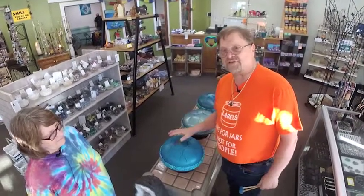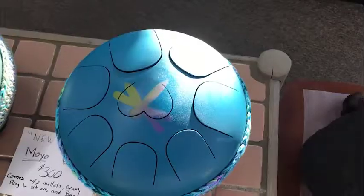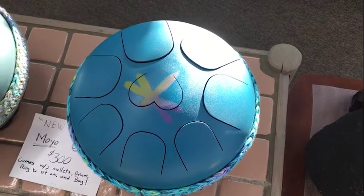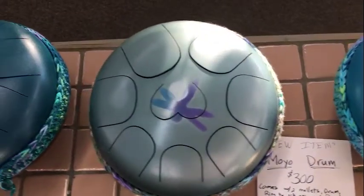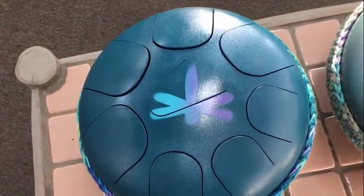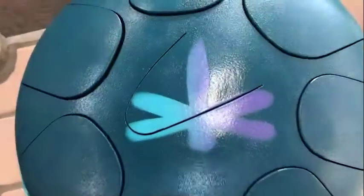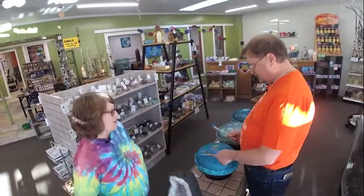Wonderful meditation drum. Definitely not a percussion drum, and they suggest that you don't play it hard and fast. Play it for yourself. Enjoy the sound. You don't even have to be a musician. Oh, I'm far from a musician. This is about playing from the heart.